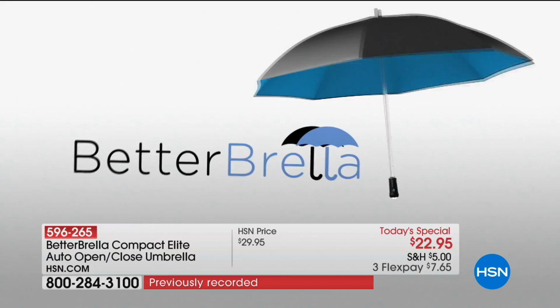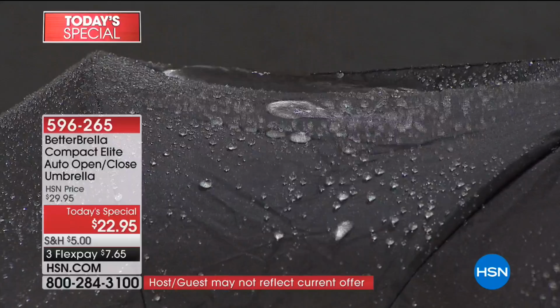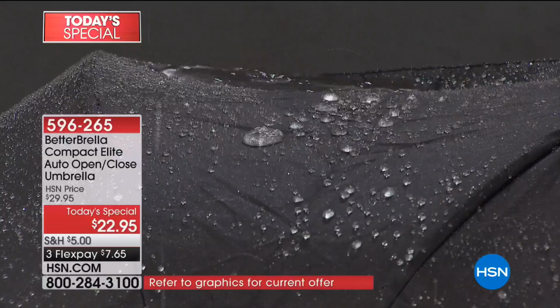You're getting two really, really useful items all combined into one. And then there it is. There's that brand new hydrophobic technology. The water runs and hides. It runs right off. It doesn't soak in because of that brand new fabrication. This thing is just the ultimate way to stay drier, and it's a cheerful way as well with these beautiful styles and colors.